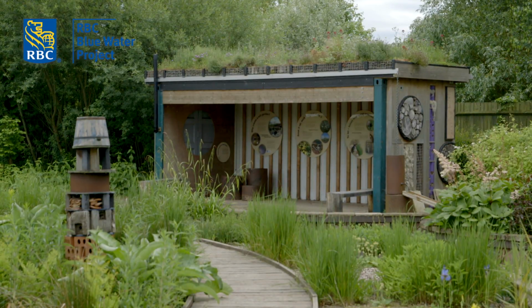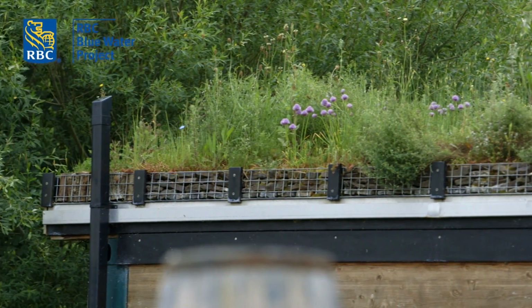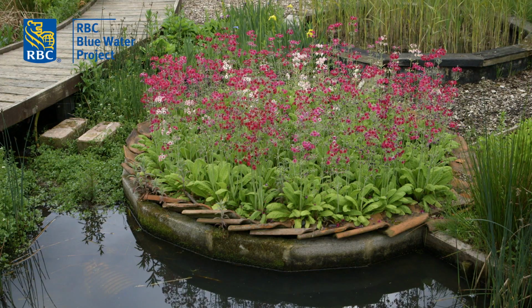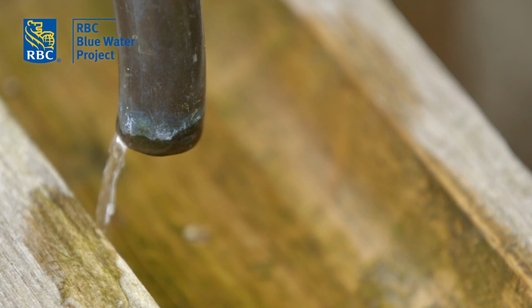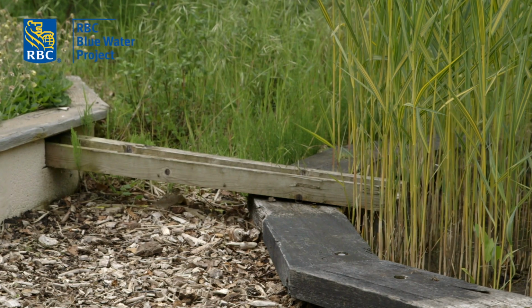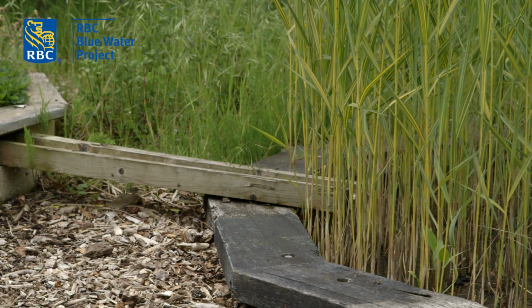Behind me there's a shelter with a green roof on top. This could represent your house or your garden shed or whatever. But the idea of this green roof is that it catches all the water that falls on it and then slowly releases it into this series of pools that will then absorb and use that water over time, trickling it down and making sure it's all used by the garden rather than flowing onto roads and into surface water drains.